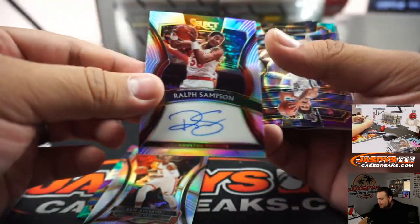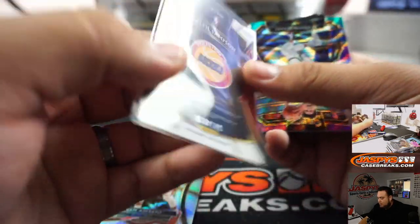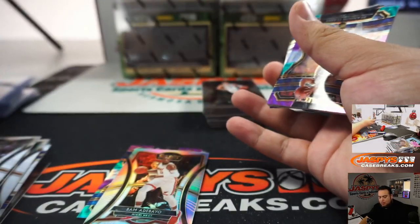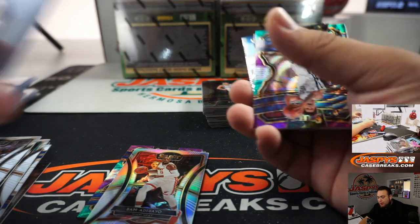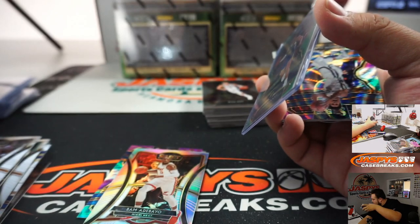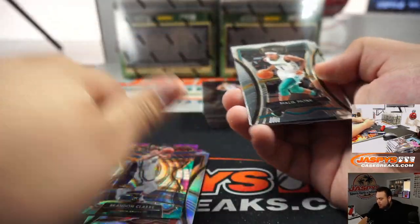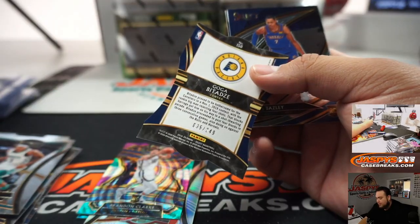And we got Ralph Sampson, 23 out of 199. And that's Houston Rockets. Random number tiers, actually. 23. Rob Uygar, there you go. Brandon Clark. Goga for the Pacers.